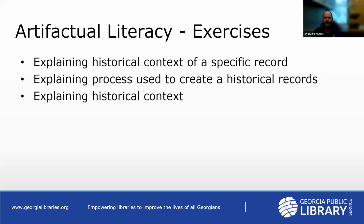So a couple of examples of exercises, and then I will have one final record, and then we'll open things up for hopefully a few minutes of questions. One exercise is talking about the historical context of a specific record, maybe explaining the process of that record. And then, of course, I put context again, because I think explaining the context of that record is vitally important as well. So I'm going to present you with an item. There's one piece of text I have to tell you, because the version of it I had was pretty blurry, but I will give you the text in it.